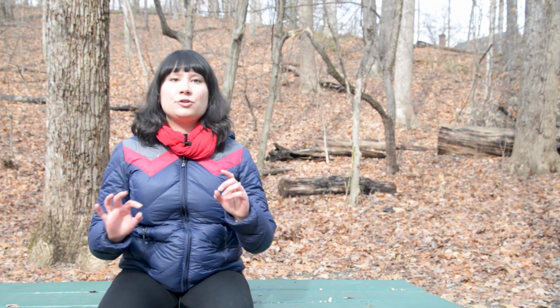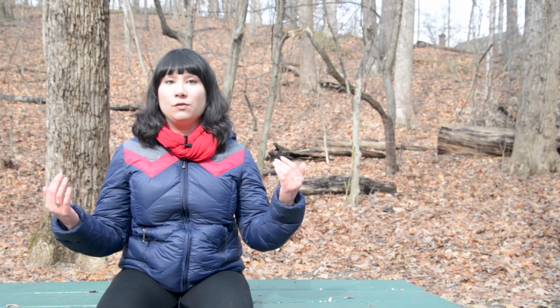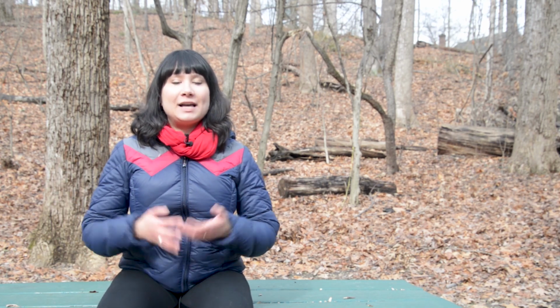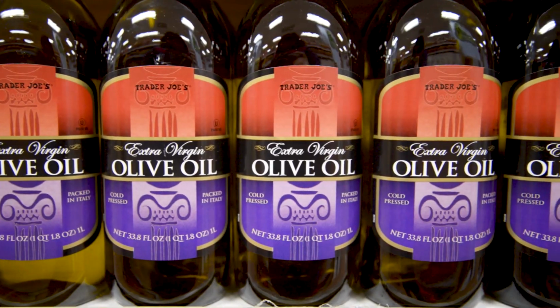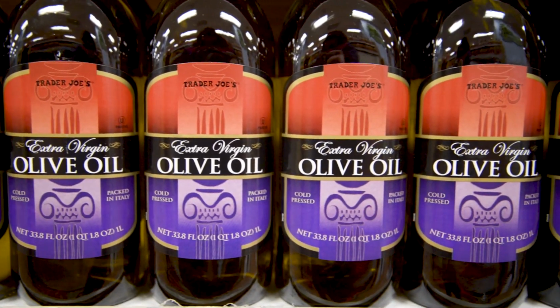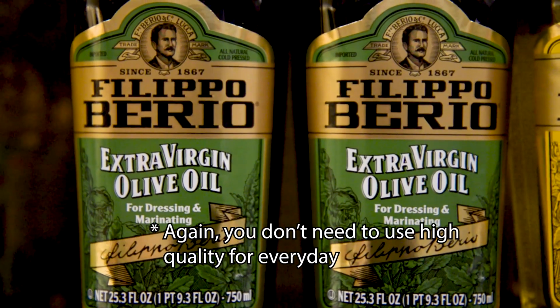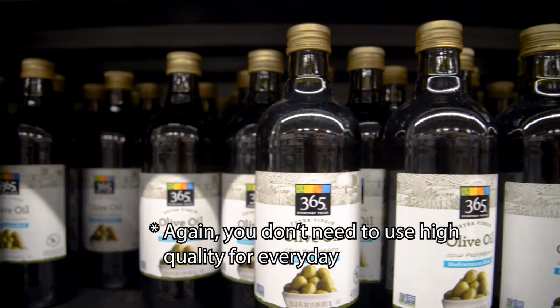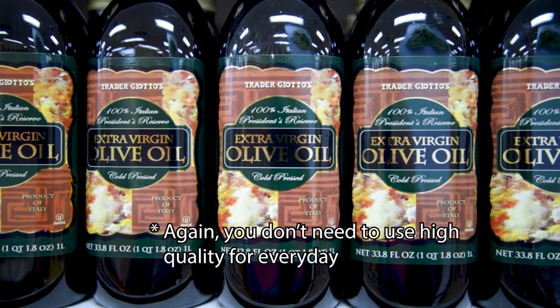Now, in case you couldn't tell, there is a wide spectrum underneath just the extra virgin olive oil umbrella. So as I said, Ike and I use extra virgin olive oil as our everyday olive oil, but we're using a kind of lower quality one. So this would cost maybe $5 to $8 a bottle, at least in DC. The olives used just aren't of the most highest quality, and so it just means that the oil is going to have a little bit of a lighter flavor to it.